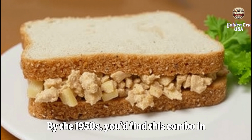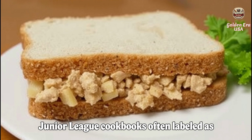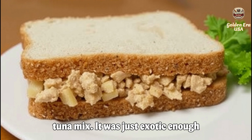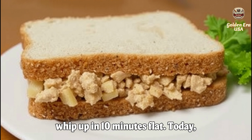By the 1950s, you'd find this combo in women's magazines, PTA potlucks, and junior league cookbooks, often labeled as tropical tuna salad or Hawaiian-style tuna mix. It was just exotic enough to feel special, but simple enough to whip up in 10 minutes flat.